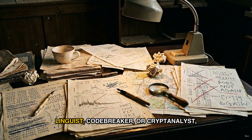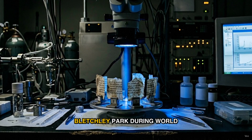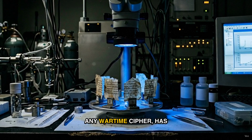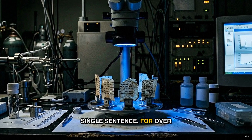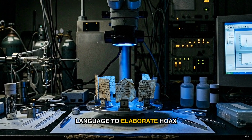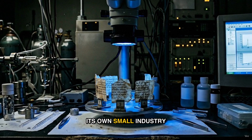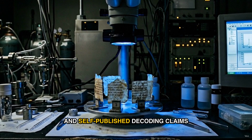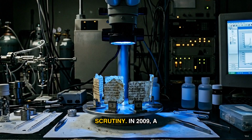No linguist, codebreaker, or cryptanalyst, including teams at Britain's Bletchley Park during World War II who treated it as seriously as any wartime cipher, has ever definitively translated a single sentence. For over a century, it drew every theory from lost language to elaborate hoax to alien transmission, spawning its own small industry of academic papers, documentaries, and self-published decoding claims that rarely survive peer scrutiny.